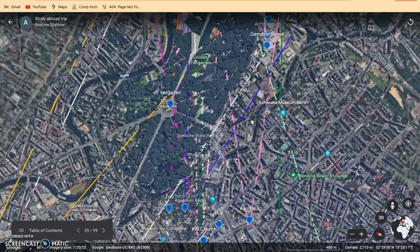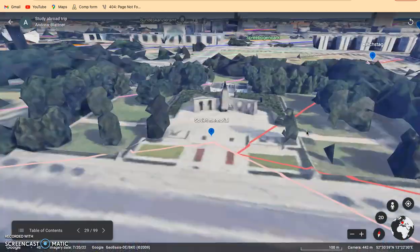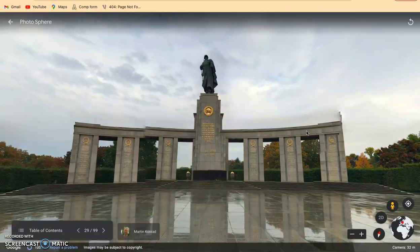We then go to the Soviet War Memorial, a huge moment in German history, a lot of lives tragically lost, and it is only fitting to go visit it whenever you're in Germany.